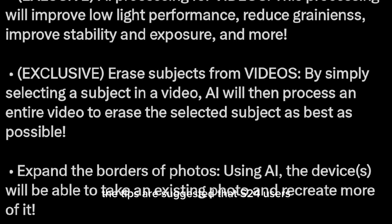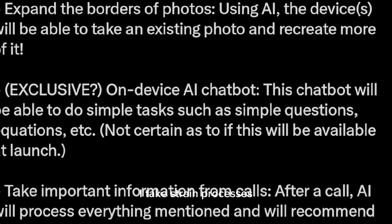The tipster suggested that S24 users will have the power to erase subjects from a video with a simple selection. AI processes the entire video to make the subject disappear. Similar to the recent introduction of Snapchat Plus, users will be able to zoom out and expand image borders using AI.